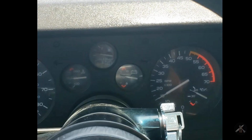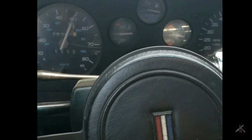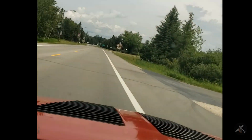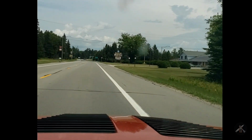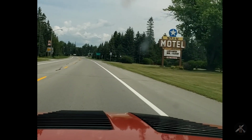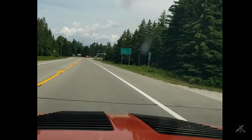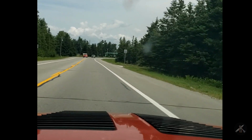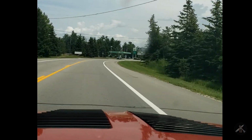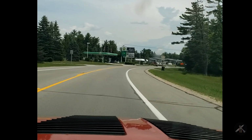The car's doing very well. All systems are go. This is a nice ride along the Upper Peninsula, along Lake Michigan. You don't follow the lake the whole time, but there are some pretty good views of nature out here. That makes it pretty nice. So I'm on the next stretch heading for the Mackinac Bridge.